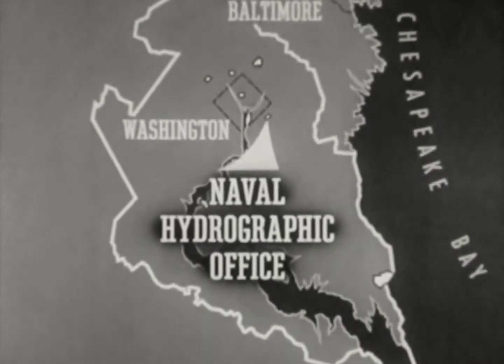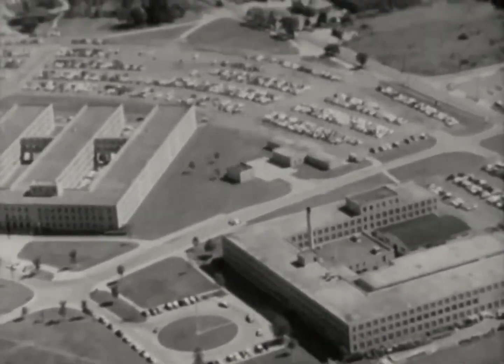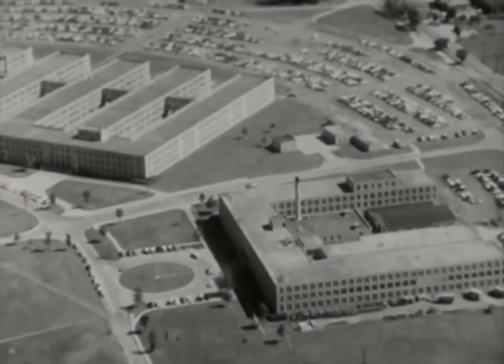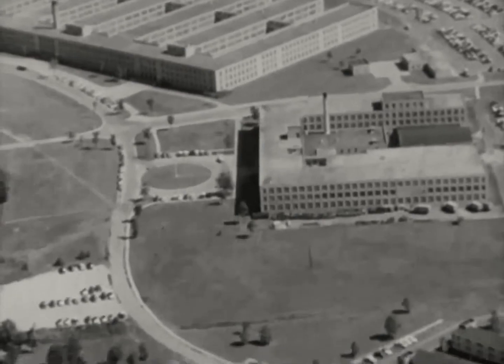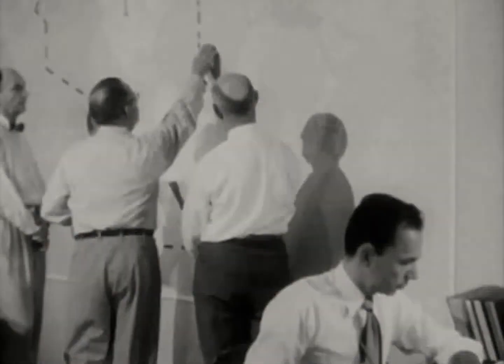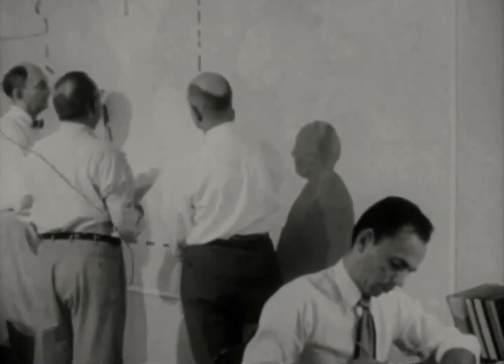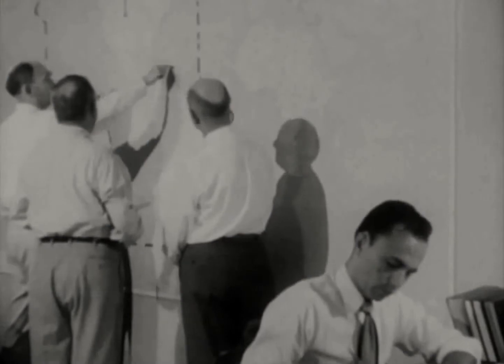A very important activity of the Potomac River Naval Command is the Naval Hydrographic Office, located in nearby Suitland, Maryland. Every oceanic air and sea voyage anywhere in the world will require using charts from the Naval Hydrographic Office. Day and night protection of the world's sea lanes from hazards to navigation is the most important service of Hydro. Let's see how this is done.